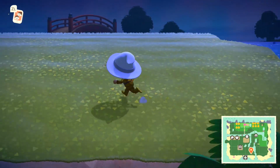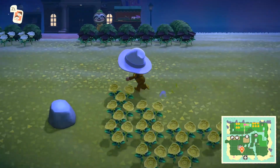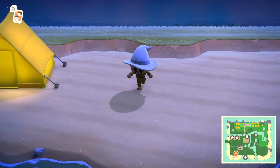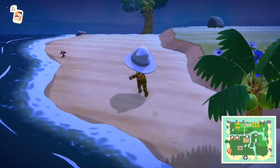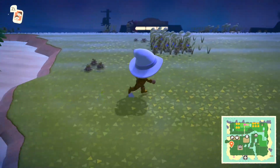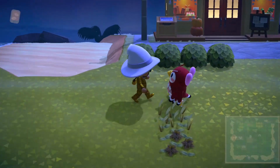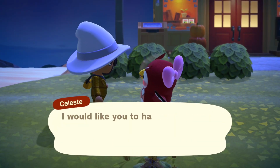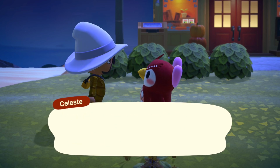Alright, tip number 4, guys, and again, this is something that you may know already, but Celeste. Celeste is super duper important. Celeste is not only going to give you celestial different DIYs, she's also going to be giving you unique DIYs. When you first start talking to her, she's going to start giving you wands. Once you've gotten all the wands, then she's going to give you basically space kind of DIYs, whether that's a rover, a moon, a star, a spaceship, whatever it is.